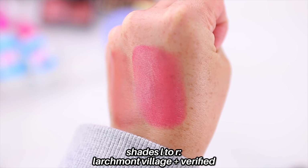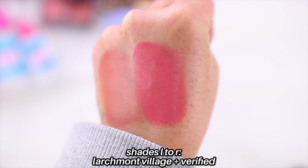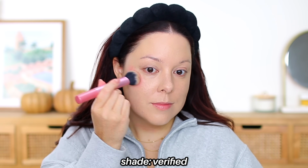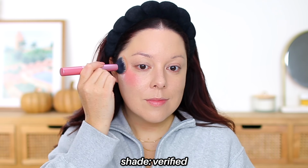Now, you can definitely sheer this out as well, especially if you really blend it into the skin or tap off the excess on the back of your hand if you're using a brush. This is my favorite brush to apply these with. It's the Real Techniques tapered cheek brush. So I have this shade on today, a very, very small amount of it just because I wasn't really feeling like a super bold blush look, but I'll do an application clip with this pink one so you can see just how much you can build these up. This is an absolutely gorgeous color too.